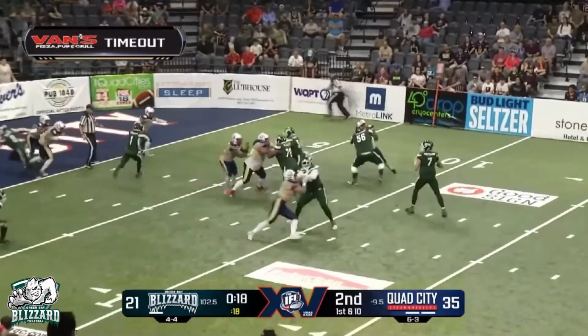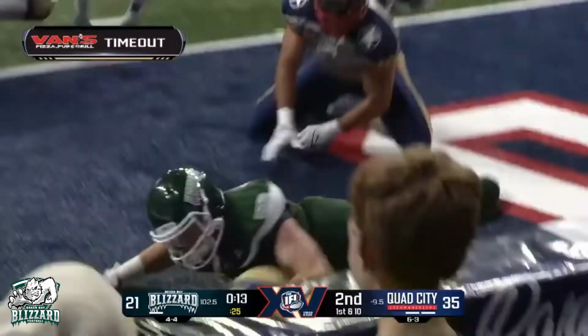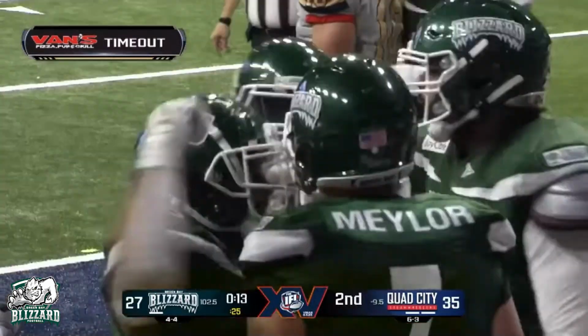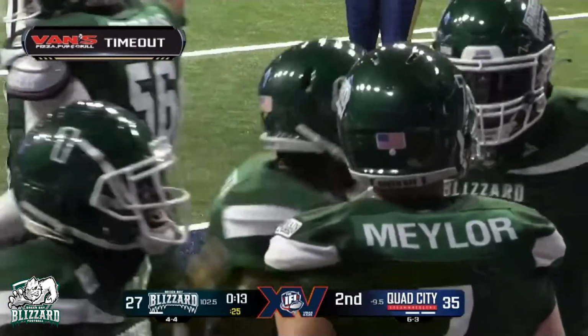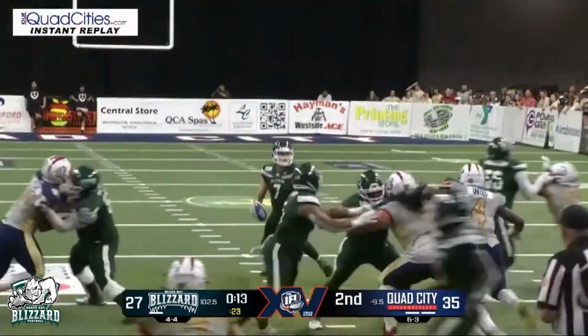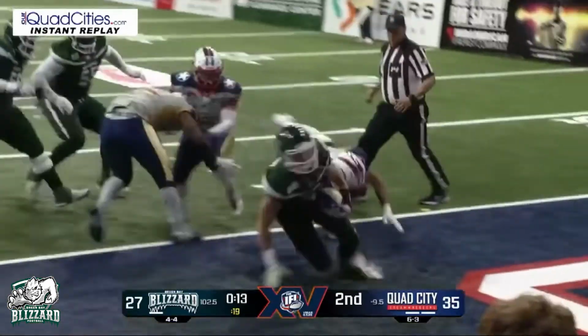Myler out of the gun. He'll look. He will run. He will score. Max Myler for the touchdown. Nice job. A 6-yard physical run. Big time by the 6'3", 220-pound Max Myler. He's a big athletic dude, and he was able to get it in the end zone.